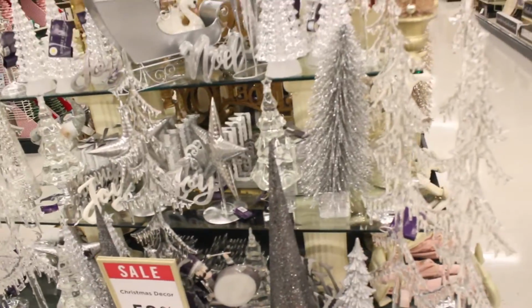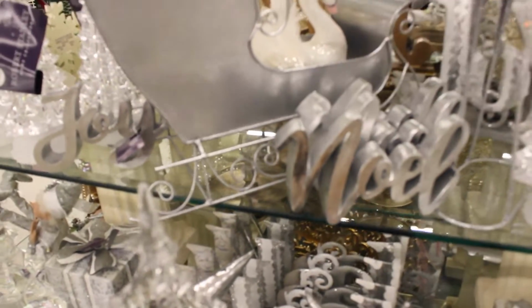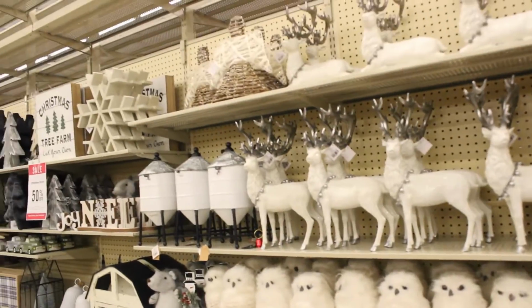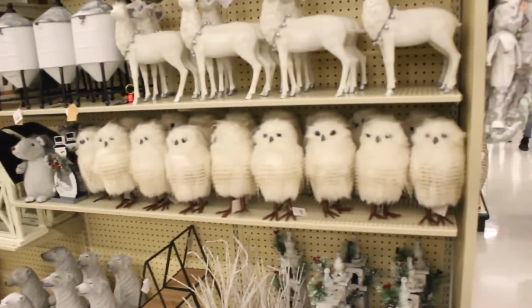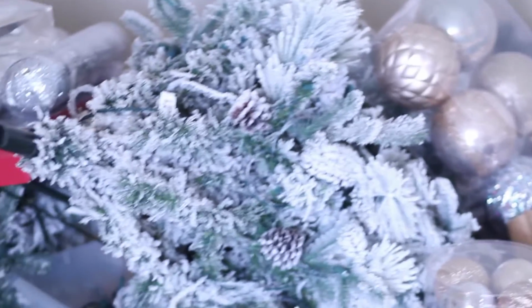They have some cute decor. This Noel sign here. And this joy sign. Wow, look at all these. Cute. These are all the decorations that I purchased for my tree for this year.